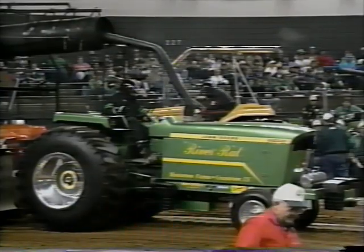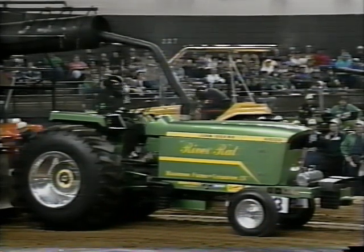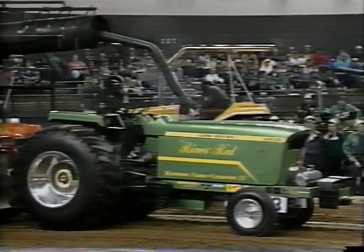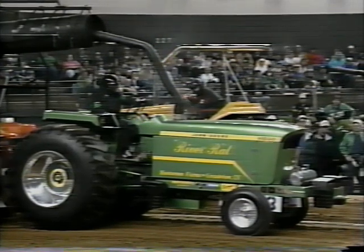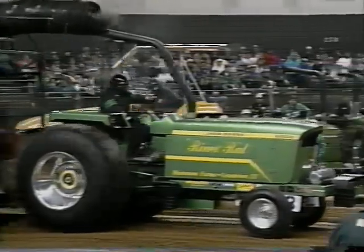All right, here we go now. The defending champion. No pressure on this guy at all. He's just out to have a great time go pulling, I'll tell you. Kevin Masterson and the Masterson Farms.